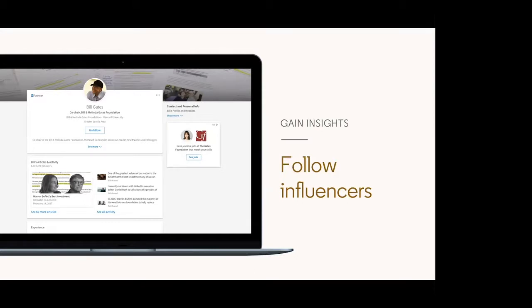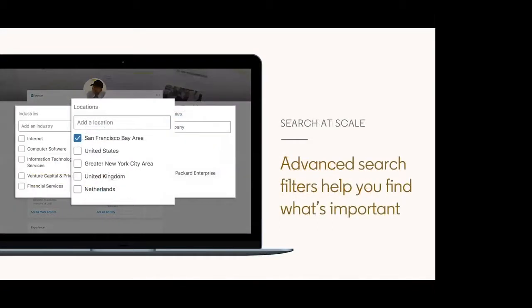In addition to gaining industry insights and staying informed on what matters to you, you can then use LinkedIn to really connect with what you care about. LinkedIn has an advanced search filter to help you to find what matters most quickly. So you can have a look at things like: are you searching for jobs, are you searching for a company, or are you searching for people?